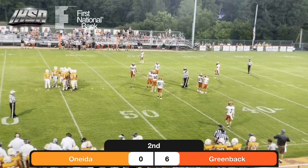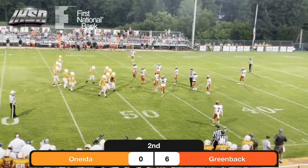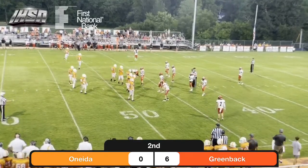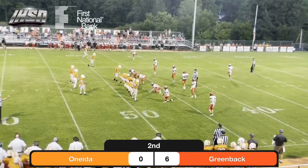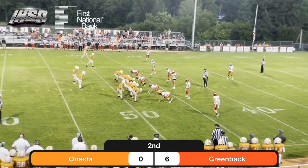Well, here's what I'm doing. If I'm the running back coach, I'm telling my running backs to wrap up the football with both hands. Do not let it dangle out there. And on those inside runs especially. Yeah, and that's what we're not doing.